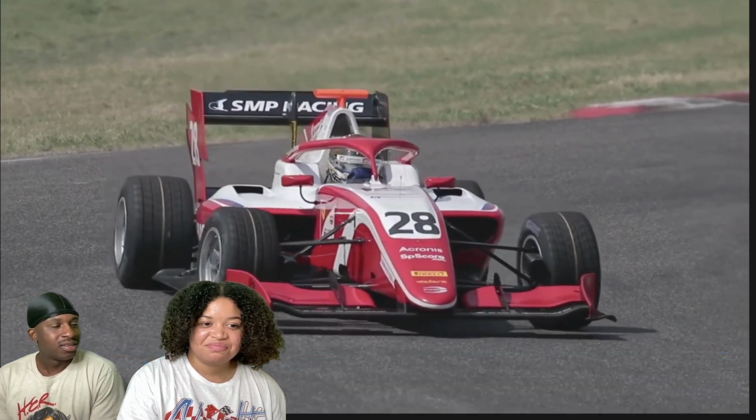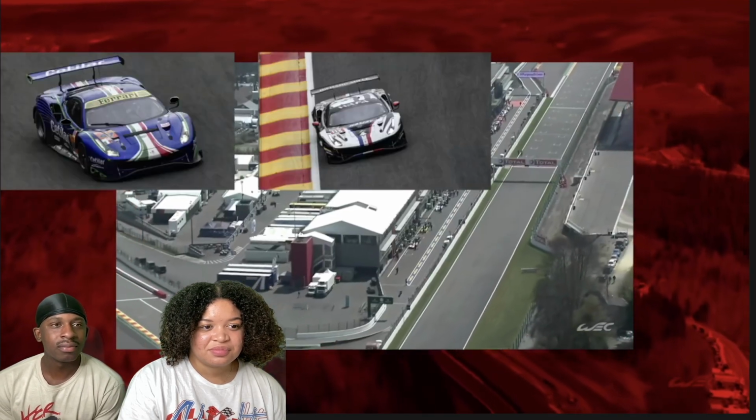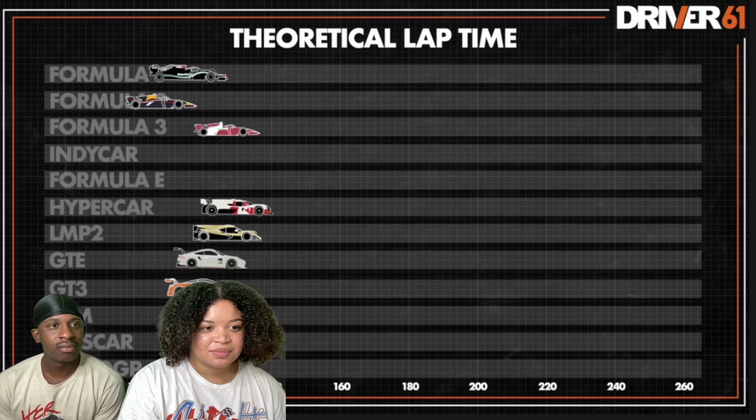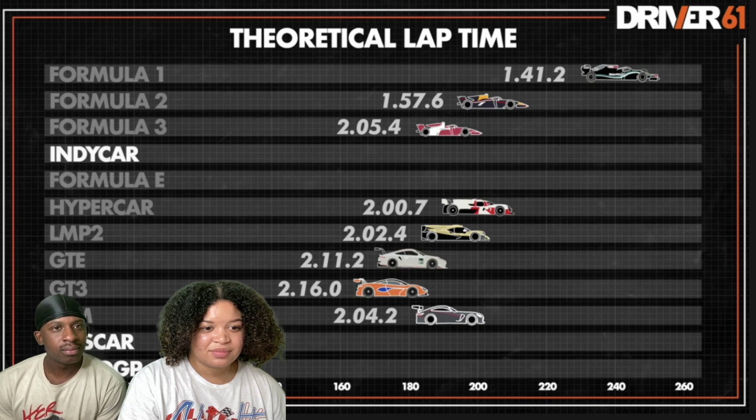The fastest Formula 3 lap is 7 seconds slower than this with a 2 minutes 5. We also have the WEC times from the 6 Hours of Spa this year, so let's add them in there too. DTM and GT3s have also raced this track, but what's more difficult to predict is NASCAR, MotoGP, and Formula E.